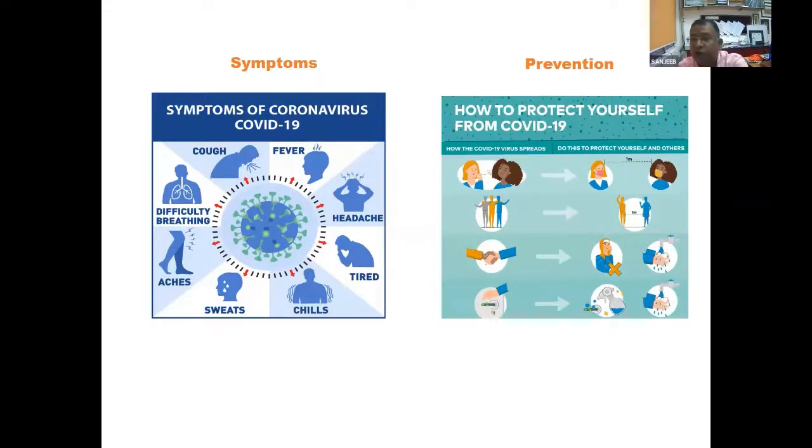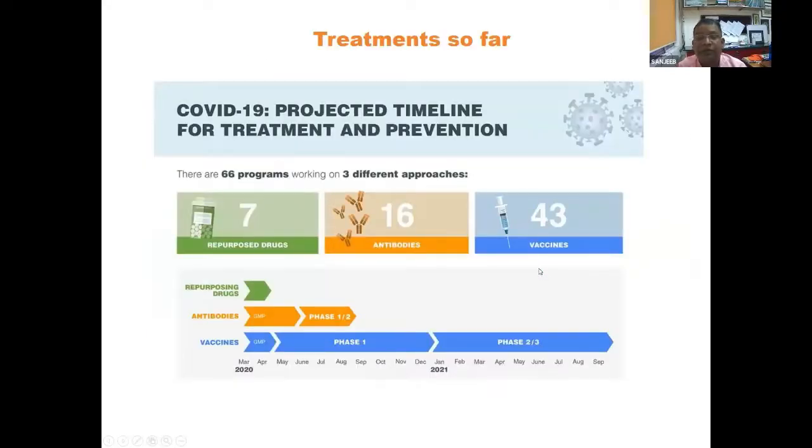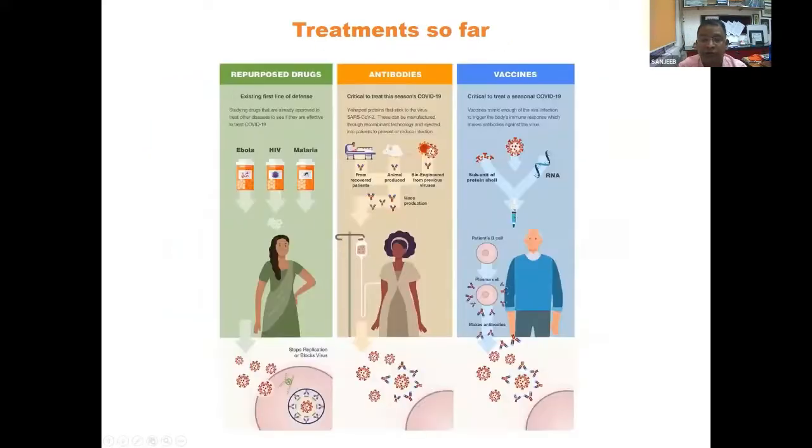Prevention is how to protect yourself from COVID-19: keep your distance, don't shake hands, and other things. Treatment so far involves antibodies, vaccines, and repurposed drugs. Many things are going on in clinical trials, and some vaccines are approved and used in the system.